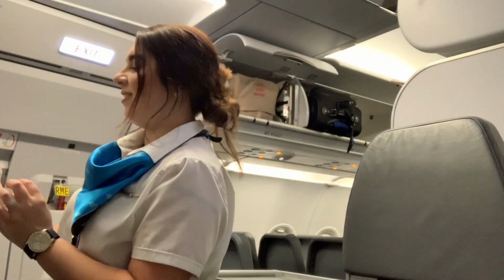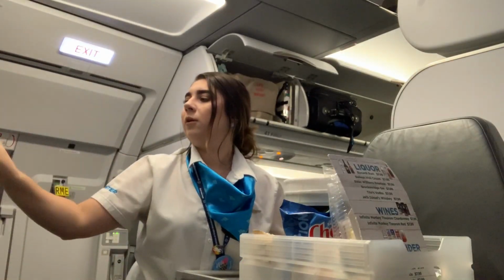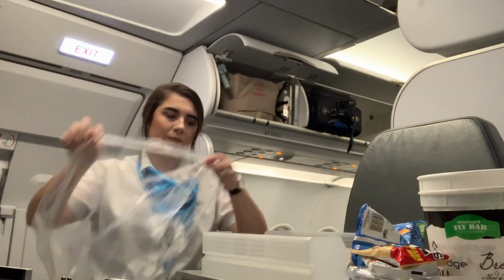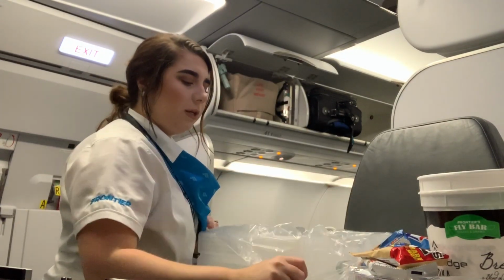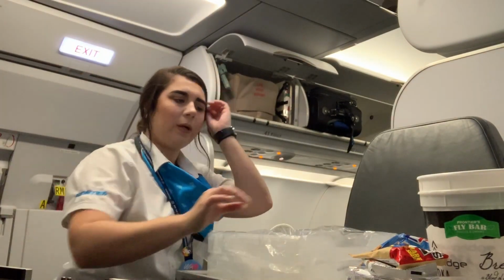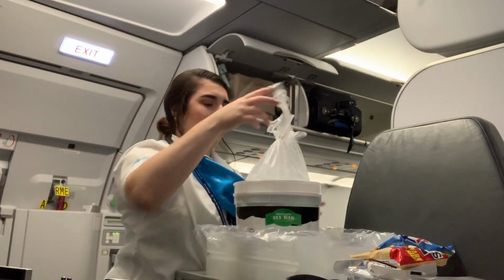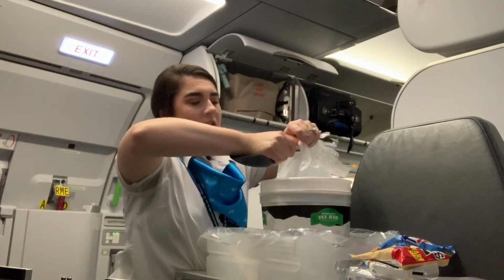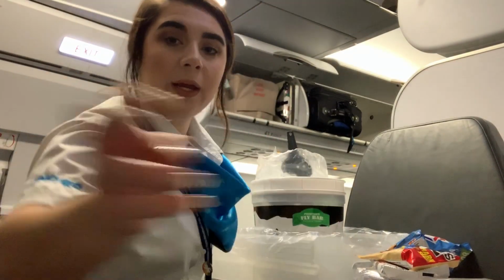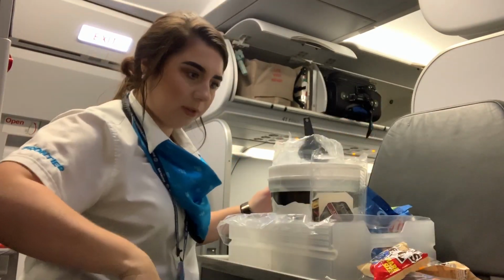Okay, now we get to set up the front part. We get to set up this, the line, the basket. So we line it with this so ice does not get everywhere. So welcome to today's adventure. We're going to Detroit. Alright, ice bucket. Ice. Make the bucket look super pretty. So we're just gonna stuff some of this stuff in here.